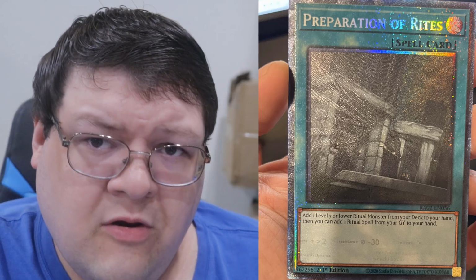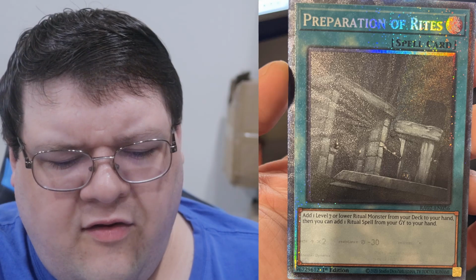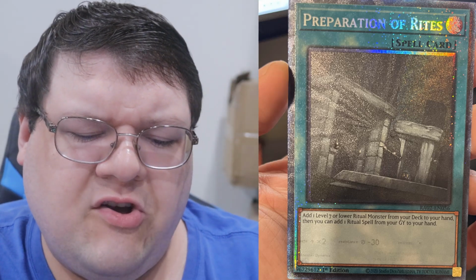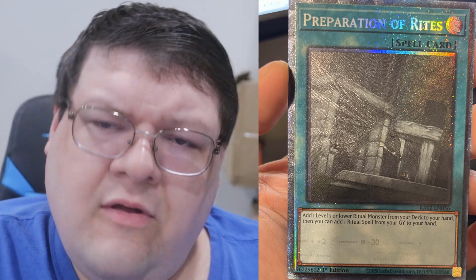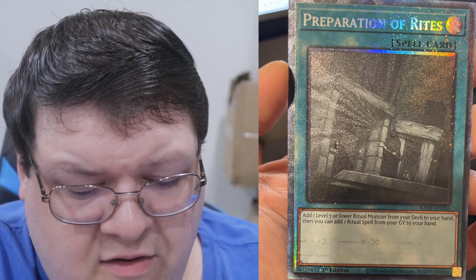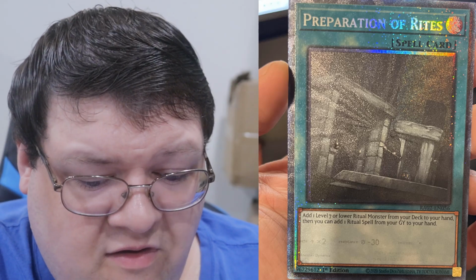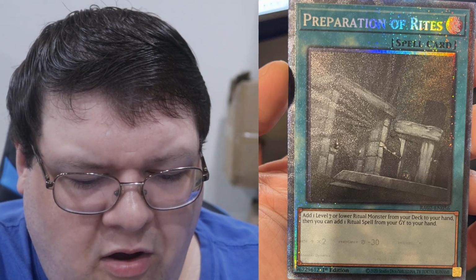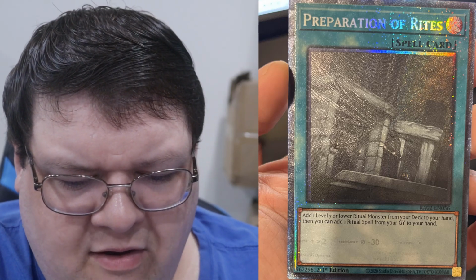So what you're going to be seeing here is a Preparation of Rights. Now, you're probably going to notice something very interesting about this Preparation of Rights, other than it is a collector's rare. Down at the bottom of the card, you're going to notice what looks like a weakness, a fighting resistance, and a retreat cost, along with some extra little things printed on the card.